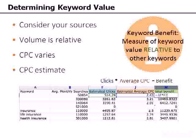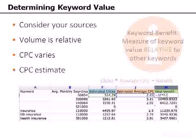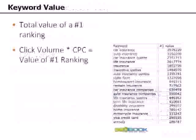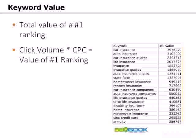Once we start looking at these indicators of keyword value, we start to get a better picture for which phrases are going to be the most beneficial overall for our SEO campaign, which ones we should prioritize as the phrases that are most important for our website and SEO strategy. And we get a better picture of that by looking at the value of a #1 ranking. That's just using a basic formula for the volume of clicks and the value of those clicks being the cost per click, and coming up with that value of a #1 ranking.